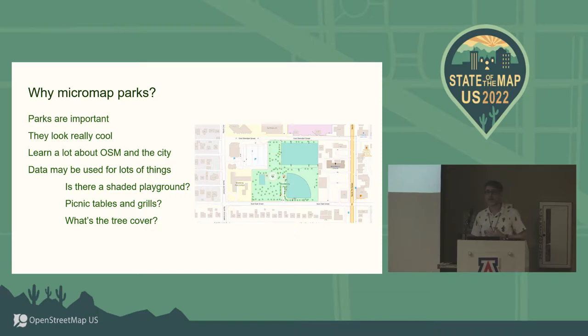It's also useful for parents who want to take their kids to a shaded playground, very, very important in Phoenix in the summertime. No other map is going to show which ones have shade and which ones don't. Where are the picnic tables and grills? What's the tree cover in a park? That could be useful ecological data that we can actually get good information about for a city.